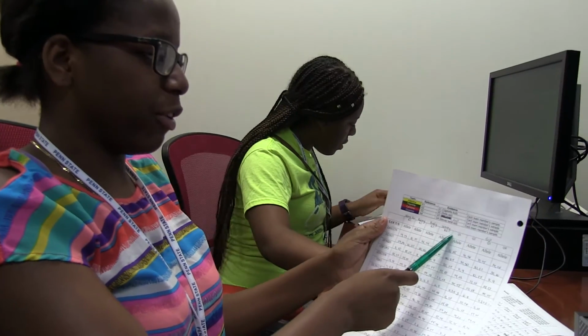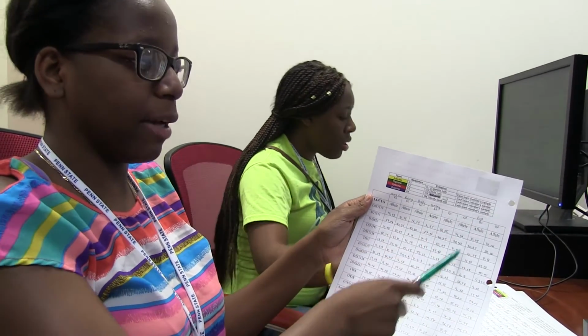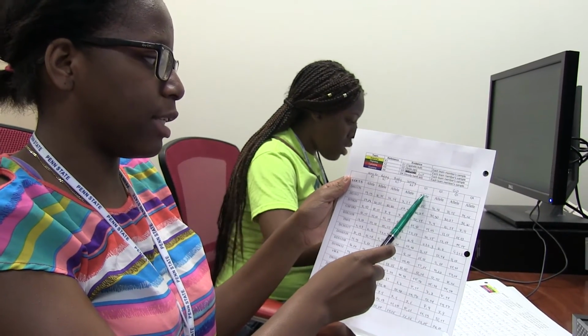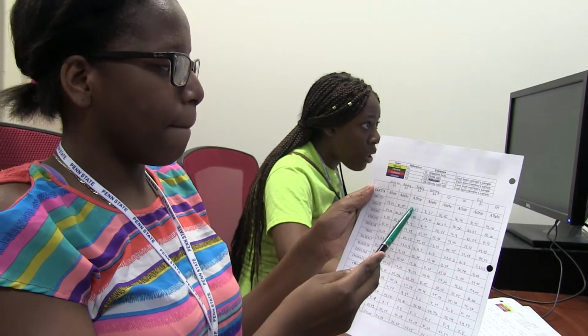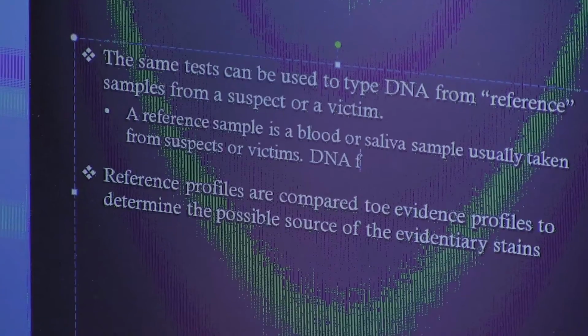We got samples from each suspect and then samples from the cup, and some of them had matched up with the evidence we found. Like Rodney was responsible for the cigarette butt and the cup, like the saliva, and we found that Muddy was also responsible for the soda can and the bloody Band-Aid.